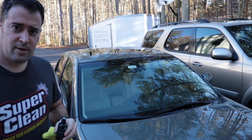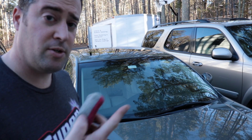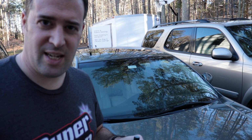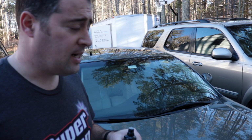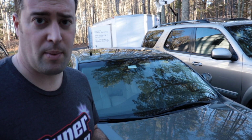All right, so I did about half. I applied a little bit more and did half the windshield. I'm gonna do the other half. This is supposed to kind of haze over. We'll see. I've used it before and it didn't quite haze like a wax or a sealant would. So basically, I'm gonna give it a couple of minutes, see what it does, and then wipe it off.